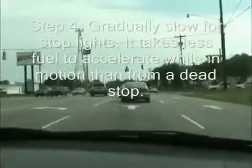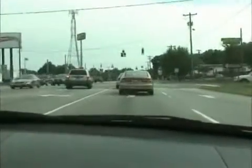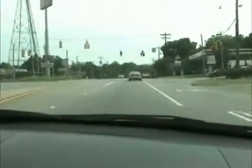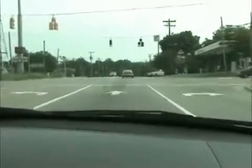Now it just turned green, but I've got to give it some time for these vehicles to start moving down the road. Had to burn off a little bit on my brake. Still have not used any engine power since we came off the interstate. I'm going to put it in fairly high gear. This is a 5-speed, a little bit too high gear. We should make it through this light, but I'm not going to over accelerate.